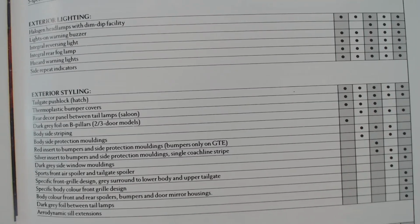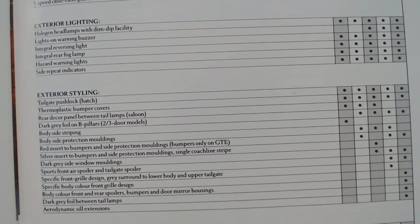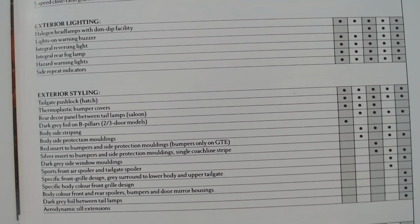Then we've got the exterior lighting and the exterior styling. As you can see, a lot of equipment on that GTE with all those little bit extras of, you know, front colours being on the bumpers, etc. Aerodynamic sill extensions, etc, etc.